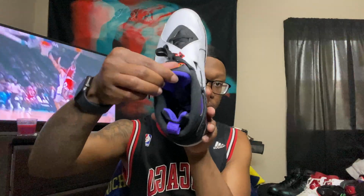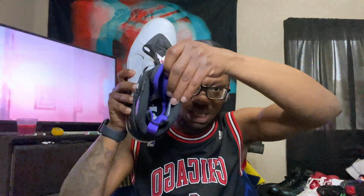This was for the Jordan 30th anniversary, like the French Blue 7s. Oh, it just won't get in there. I got the 30 on the inside. Pretty dope shoe. I really like it. Can't wait to wear it. Perforations on the midsole. Not the mid. Let me say the midsole. The upper, really.